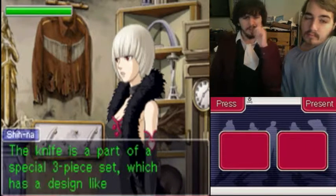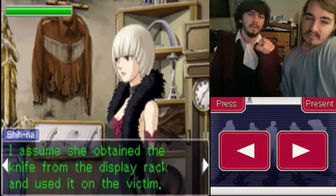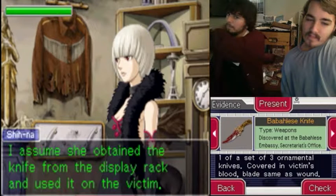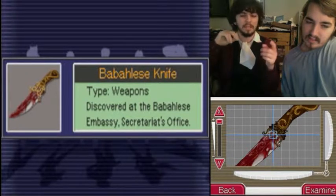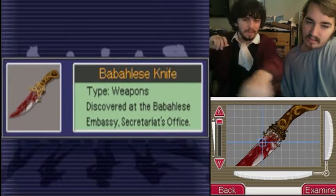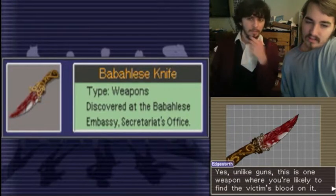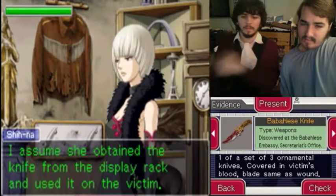So we gotta present the knife. To which statement, though? I'm not sure. This one, I think, probably makes the most sense. Actually, wait, did he say to check over the knife again? Yes, but I think what he was referring to was when we looked at it earlier and saw that the handle was removable. I think that's basically what they were implying we were supposed to do. Okay. But we did that earlier, so... Yeah. You want to try this one, though?